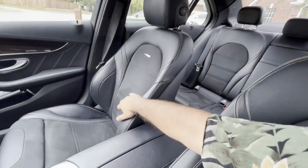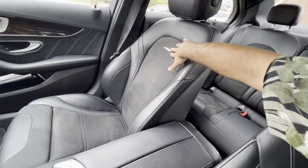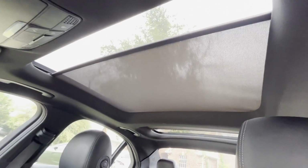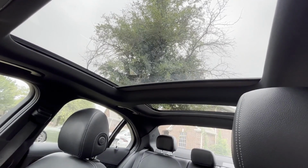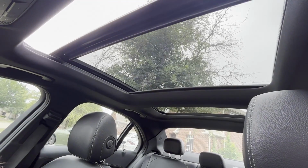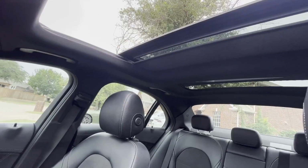Overall, the seats, the quality of the leather in here, of course, it's Mercedes. You have Alcantara in the middle. You have your AMG embossed right there. This thing does indeed come with a double sunroof right there, panoramic. And the front one does open all the way back up. It kind of folds onto the rear piece. It actually opens up the cabin pretty nice. I'm a big fan of this feature right there.